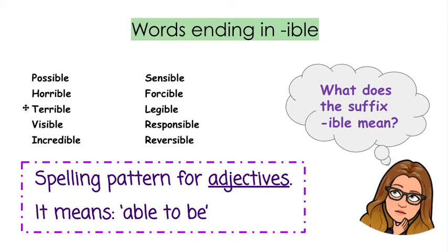For instance, the word terrible is the word terror plus able, so able to cause terror. The word visible, able to be seen. The word reversible, able to be reversed. Forcible, able to be forced or able to use force. Possible, able to be done. So it's a very common spelling pattern for adjectives.